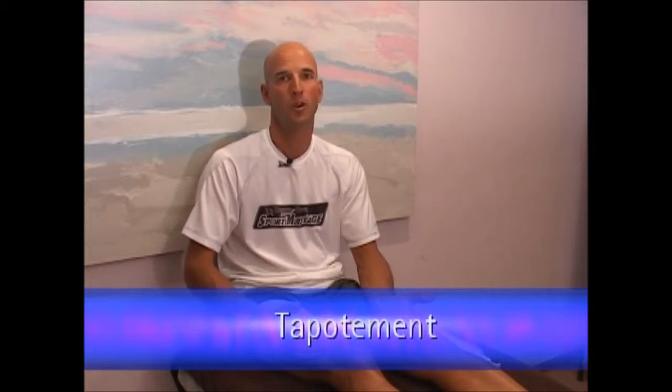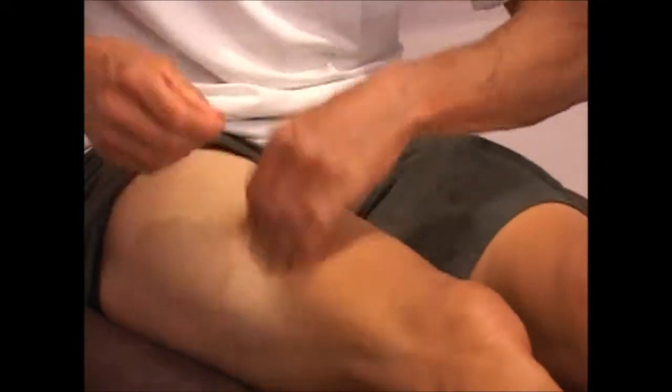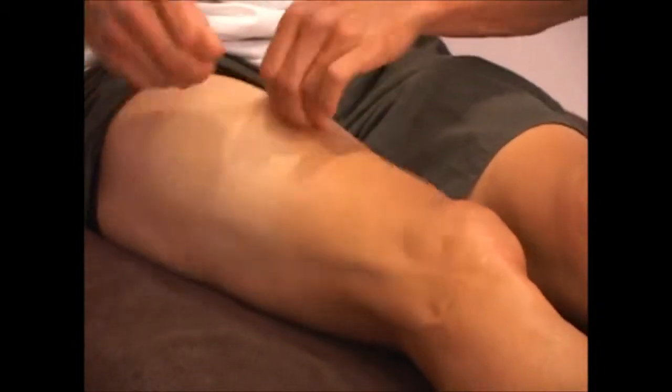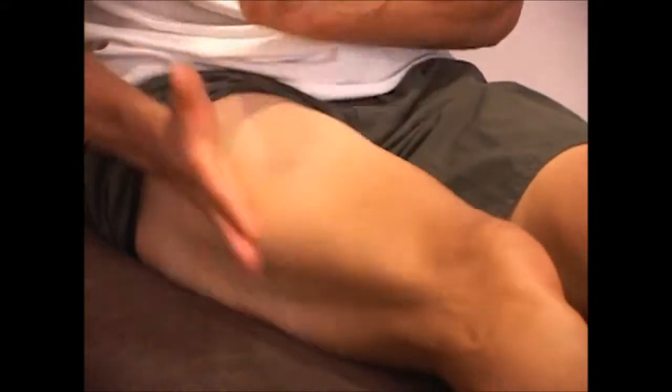And of course, we have to incorporate tapotement into our massage. This is what I call the classic movie massage. You know, when you're watching the movie and the mob guy's getting beat up on by the massage therapist, it's all very strong. So what we're going to do is just take our fists. We might do that. We might take our fingertips and pick the tissue up. We might take a karate chop fashion. Anything like that is called tapotement.